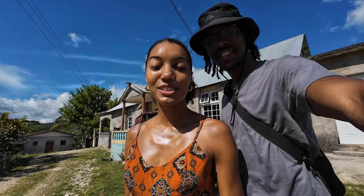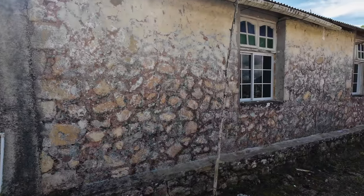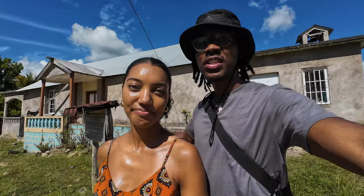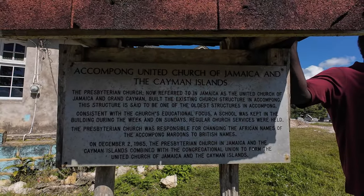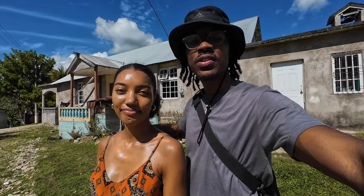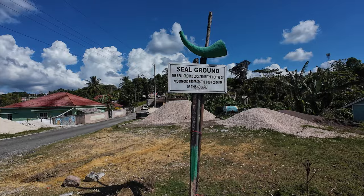So right behind us is the oldest building in Accompong. It's over 400 years old, and it used to be a place for shopping, but it was turned into a church in the 1960s. And actually, it's a Presbyterian church, and it is actually where a lot of the African names of the Maroons got converted into the English names. So, change the names.